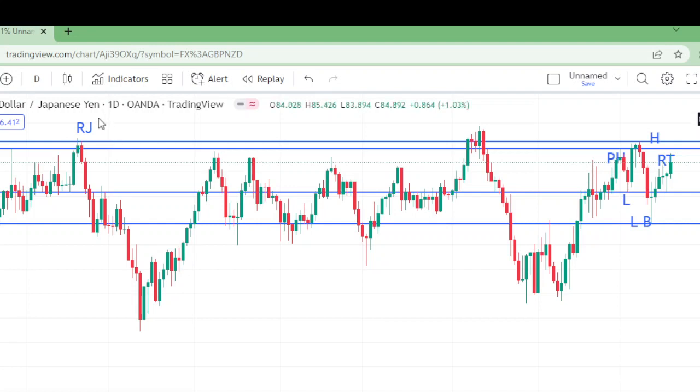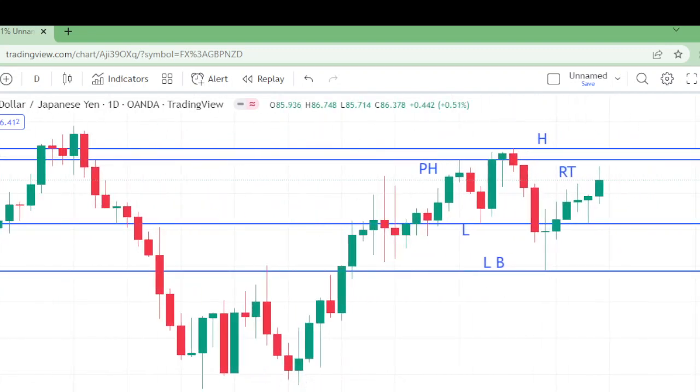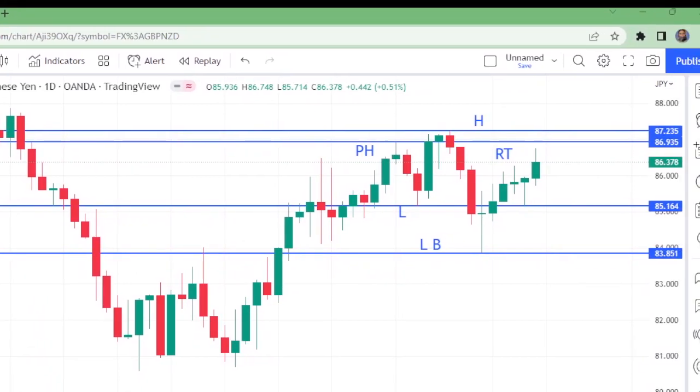I wanted to show this resistance, and now I will zoom in to make this simple for you. Now let us see this way. Okay, now I think it is going to be very easy for you to understand this. This is being rejected from the resistance, and this was the previous high.